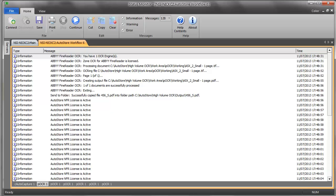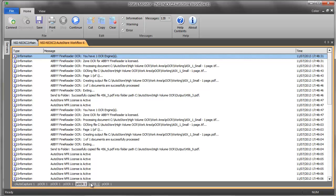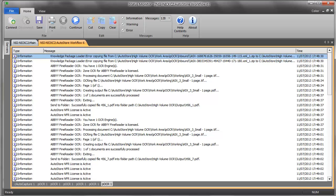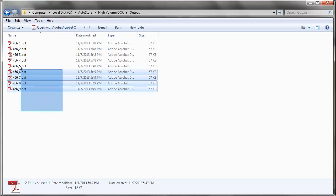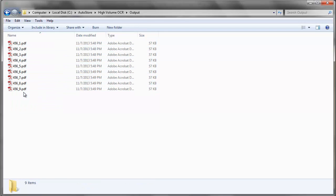I'm going to open up Status Monitor so I can see what actually is going on. So you can see here it was processing one job. You can see here I have my 6 OCR engines, and they were all processing different jobs simultaneously. And if I go to my output folder, you can see here that I have all those jobs that I had teed up all being OCR'd and processed and outputted pretty much at the exact same time.